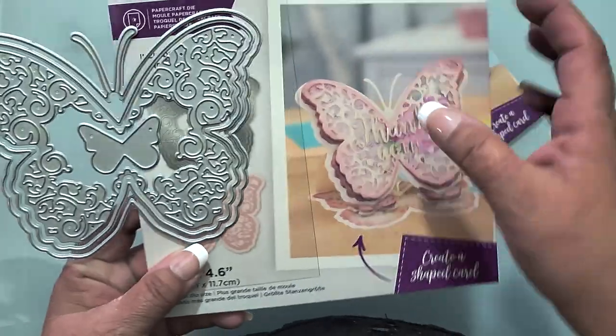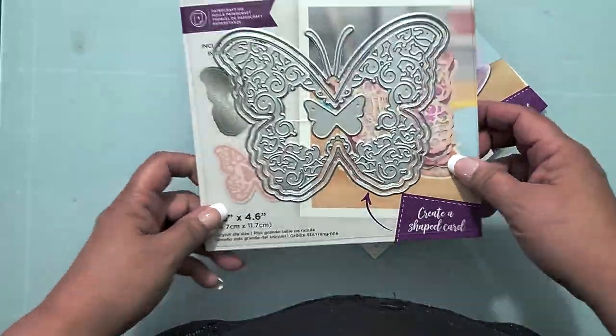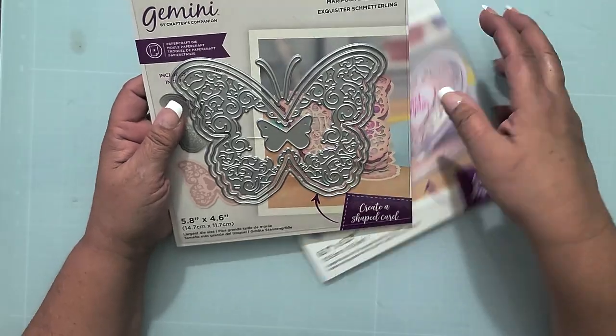So you still have space inside, or you can just, there's no rule that says we have to write our sentiment on the inside of the card. You can write it on the back. Why not? It's just blank space for the writing, so they see all the beauty of the card.